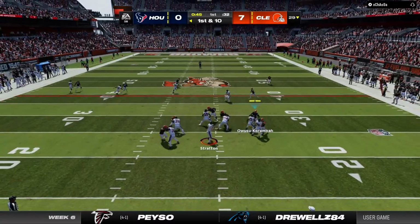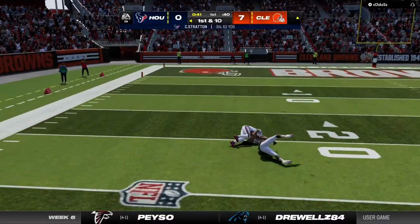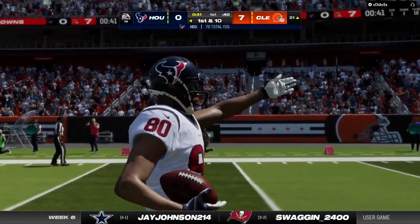On 1st down, Stratton. He's going deep for Brown. It's caught inside the 25. A huge play there for Houston.